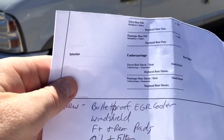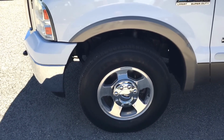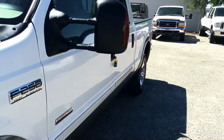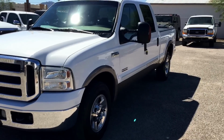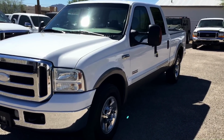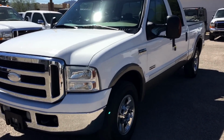This one came in and had white smoke, which led us to the EGR cooler. So it has a brand new bulletproof EGR cooler. If you know anything about that subject, that's the best. And that deals with the EGR issue, which is the 6.0 issue, completely. It had a crack in the windshield, so it's got a new windshield. It got front and rear brake pads. Got an oil change and oil filter. And it got new coolant. That's all part of doing the EGR.